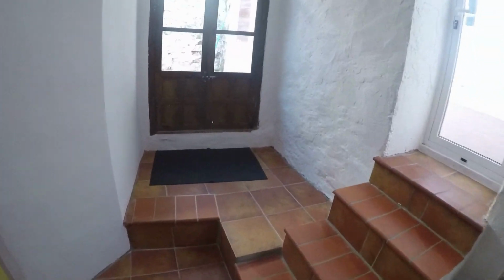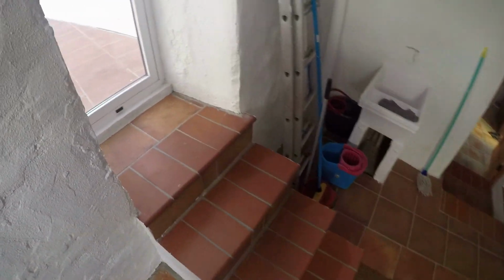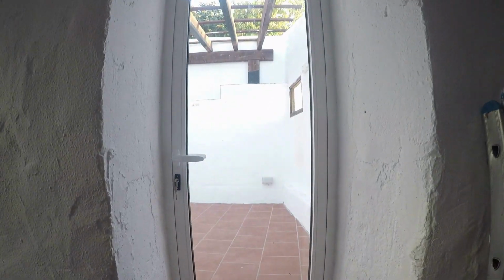So this area, once you've washed and dried your bikes, bringing them through this door, you could get several bikes in here. So it really is a cyclist's heaven. And once you've done your laundry, you can get straight out to hang it up.